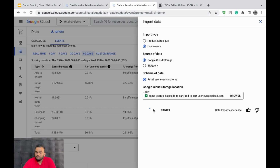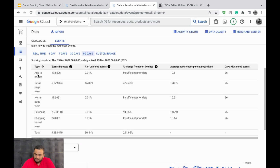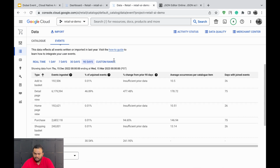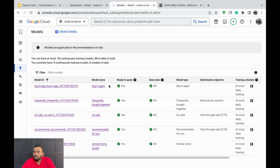So every event type has a particular schema that has to be followed, and once that is followed, Retail AI will understand what is the type of the data that is actually getting ingested, and it will take things accordingly. So now let's get into model training. Let's assume all the data got ingested. So our data will be ingested in some time, but for now let's use the existing data set and see how easy it is to train a model using Retail AI.